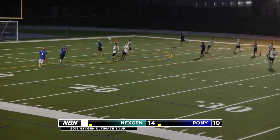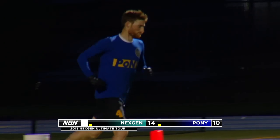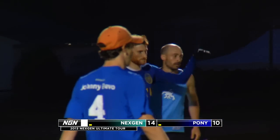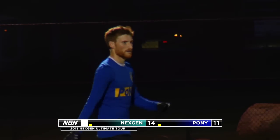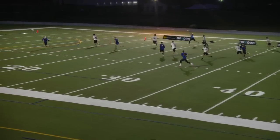And this time Hennessy is going to beat his man. So both teams going cutter to cutter to cutter to handler slash for the goal here, and PoNY executes to give themselves a chance to stay in the game. Great continuation offense. That's right.